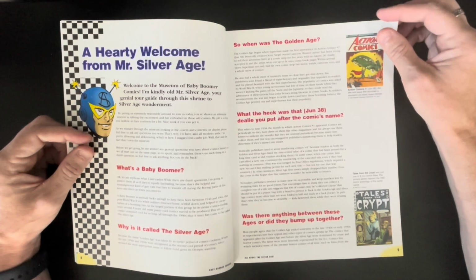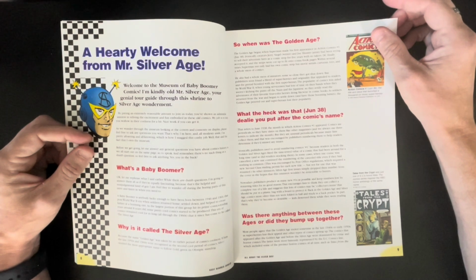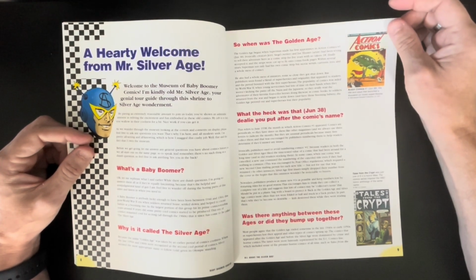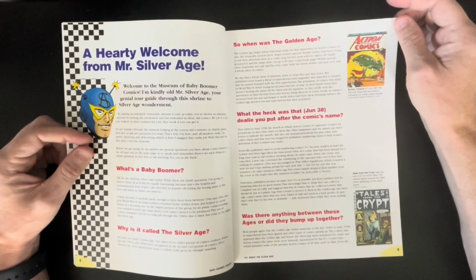Why is it called the Silver Age? So when was the Golden Age? The Golden Age was taken by an earlier period of comics coolness when the late 50s and 60s were recognized as the second cool period of comics. Silver seemed the most appropriate name to follow gold, given its Olympic standing. The Golden Age began when Superman made his first appearance in Action Comics #1, June 1938. Let's see, I'm just kind of reading through.